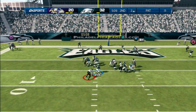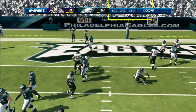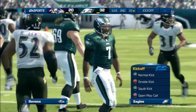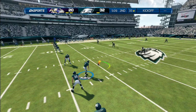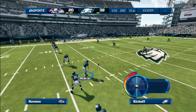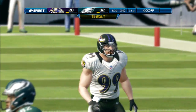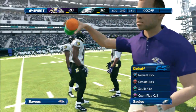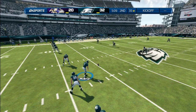He's scrambling now. Breaks free. Could have taken the 1 point gimme. They went for the two, and they are turned away. The kicking team now getting set here for what looks like an onside kick. That's a timeout call. They're lining up here for the onside kick.